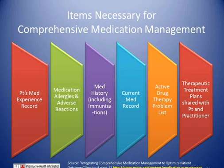There are certain items that are necessary for comprehensive medication management. First is the patient's meds and experience record. This information came out of the PCPCC guide, a medication management work group, and out of their guide that I talked about in the beginning of our presentation.